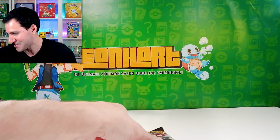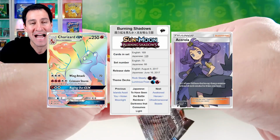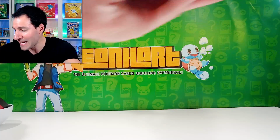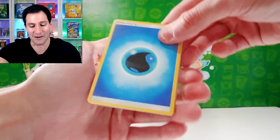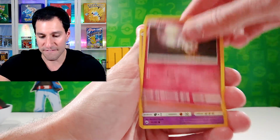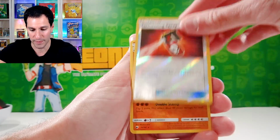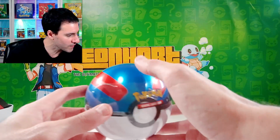My goodness. Look at this, a Burning Shadows pack. Hyper rare Charizard, anyone? It's been a while. Ace Roller, Full Art, it's your boy Guzma. Fairy energy, rest in peace. So, if I read that right, the listing of what comes on the inside of this Pokeball was different, but in a good way. Now, let's move on to the Great Ball.